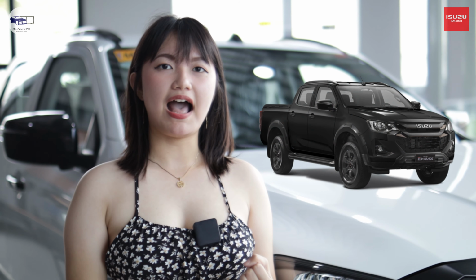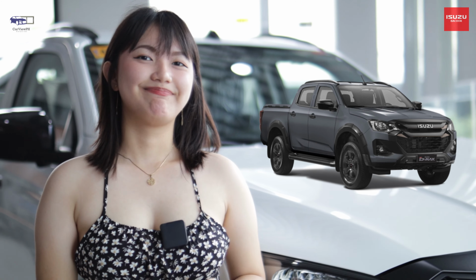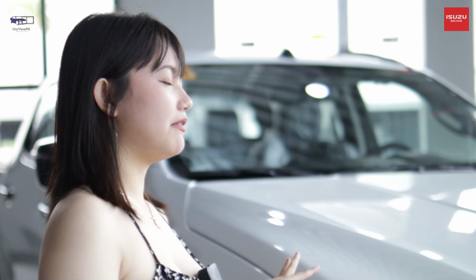And if ever naman na ang budget po is 1.5 million and you may consider this pickup truck, the Isuzu Dmax LSA Plus 4x2 version, the colors you can choose from are Onyx Black, Splash White, Namibu Orange, and Isla Gray. So pagdating naman sa engine natin guys, buksan muna natin.